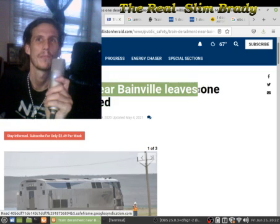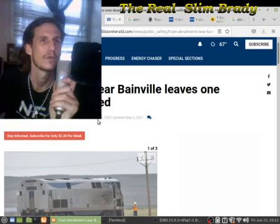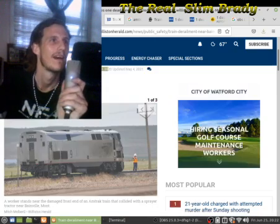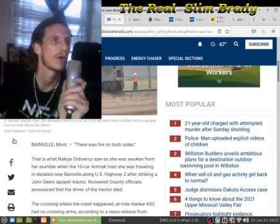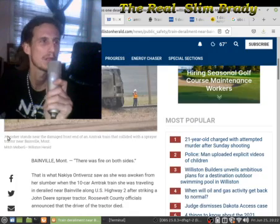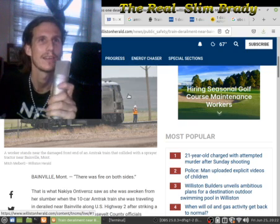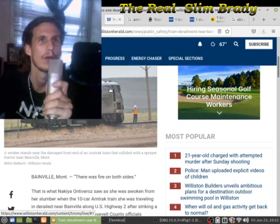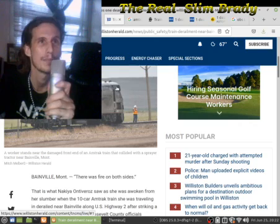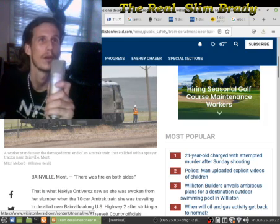Train derailment near Bainville leaves one dead, several injured. May 29th. A worker stands near the damaged front end of an Amtrak train that collided with a sprayer tractor near Bainville, Montana. Now look at this. So the blue comes up, stops, and there's an entire gray roof.